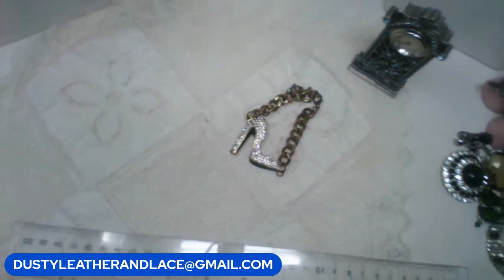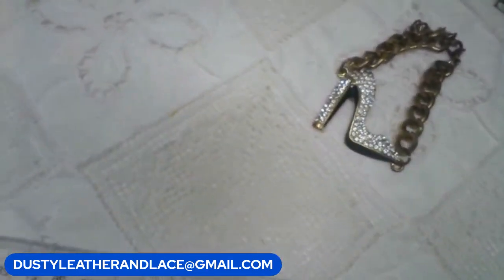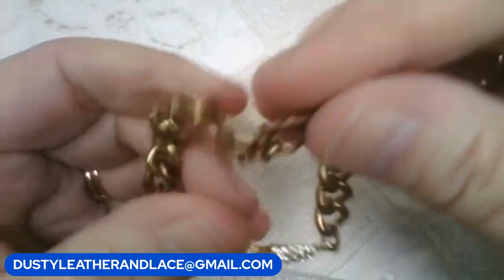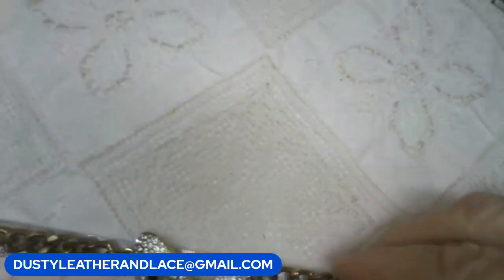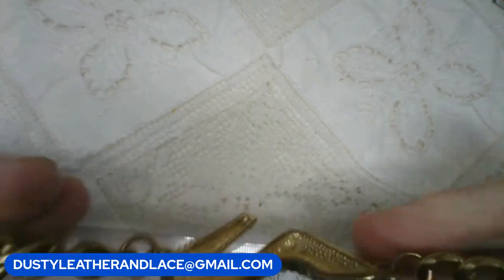Okay. And I have here first, bring it down a little bit. Really cute little bracelet. It's like a brass tone and it's versatile. I think it fits a 7 or an 8. Let me double check here. Yeah, it goes up to a size 8 on this one.